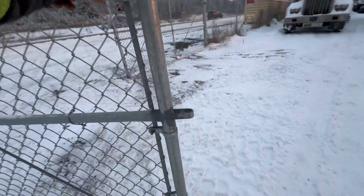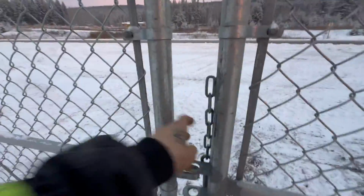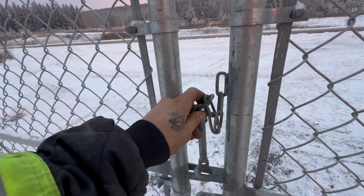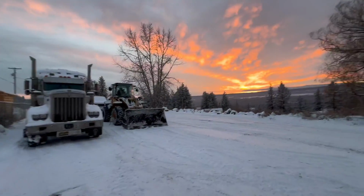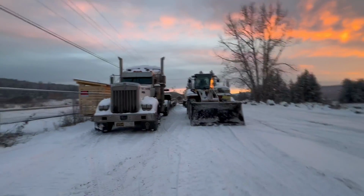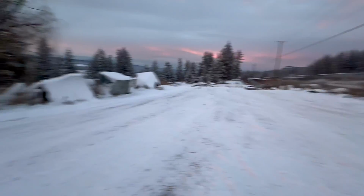Well, I wrapped up the job in Merritt, got all the scrap cars pulled out and the garbage piled up, and it's ready for the next step. This will come when I get an excavator hauled to Merritt. For now though, got the loader and the semi parked in the yard. Yard's somewhat half decently plowed out.